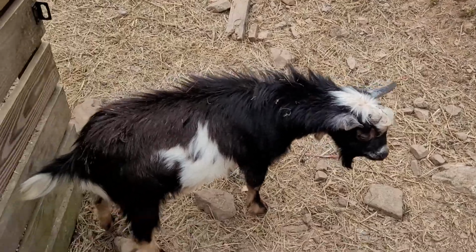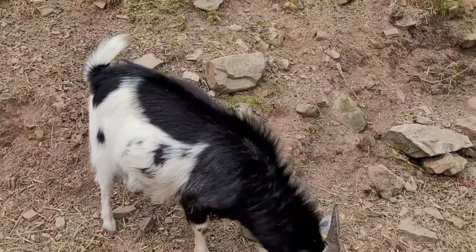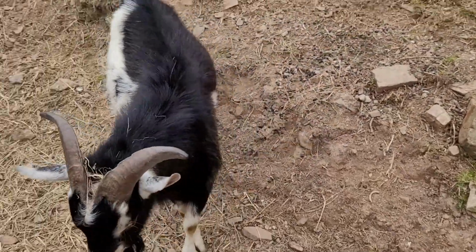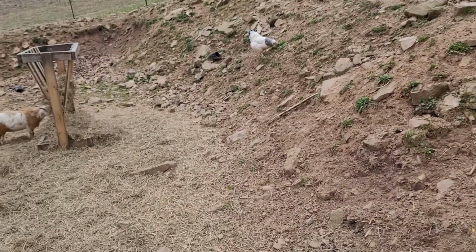All right, we're here in the buck pen. Lucifer's eating some of the fermented chicken feed, which he needs to stop. So now this pen has turned into just our light Brahmas.